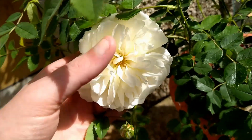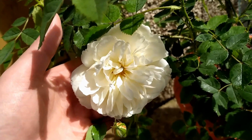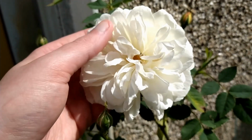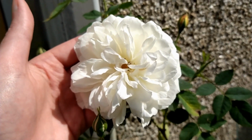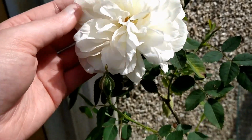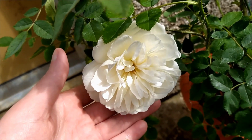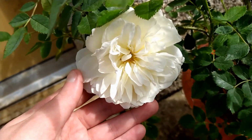This is the Country Parson again. And it completely fades to white over time, but the blooms have lasted a really long time. I'm quite happy with this rose. It's starting to become one of my new favourites. I would definitely get this if you can get it.